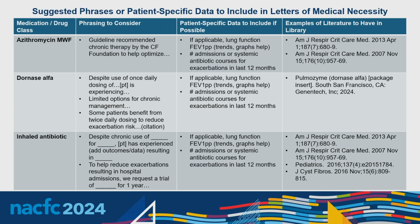So for example, like your inhaled antibiotic example on the third row: despite chronic use of blah, so inhaled tobramycin for Pseudomonas, this patient has experienced, and you can list all the different outcomes that have not gone well. To help reduce exacerbations resulting in hospital admissions, we request a trial of blah for 1 year. And so the data that you'd want to have: lung function trends and graphs are very helpful to show that. Pictures help. And then number of systemic antibiotic courses and number of admissions in the last 12 months, and also citing the appropriate guidelines accordingly.